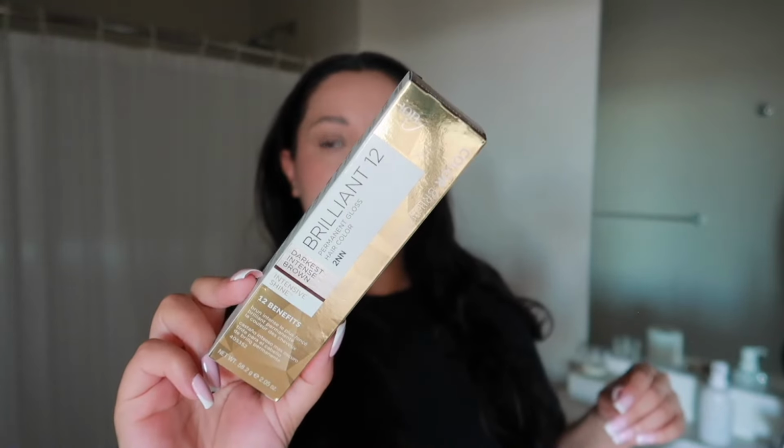I think previously, when I dyed my hair, I used the 3NN, which is the shade lighter than this. But it did come out a little bit lighter than I thought. So I am trying the Darkest Intense Brown. This is the darkest brown that they have. For the developer, I'm using the 20 volume developer by the same brand, Ion. I believe it's Ion.